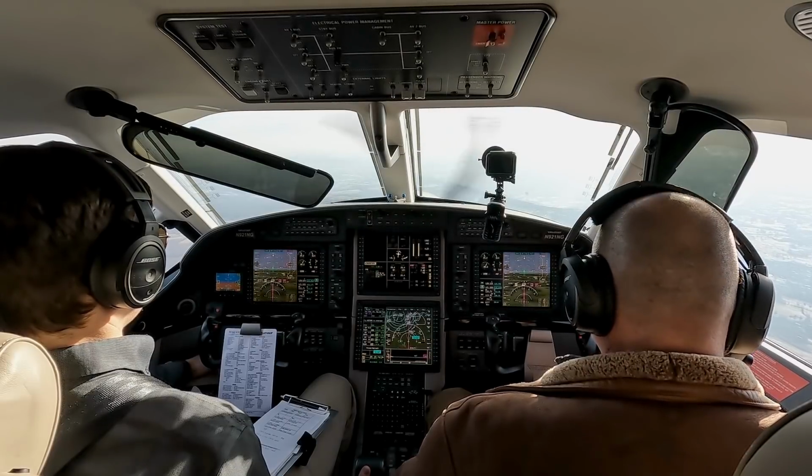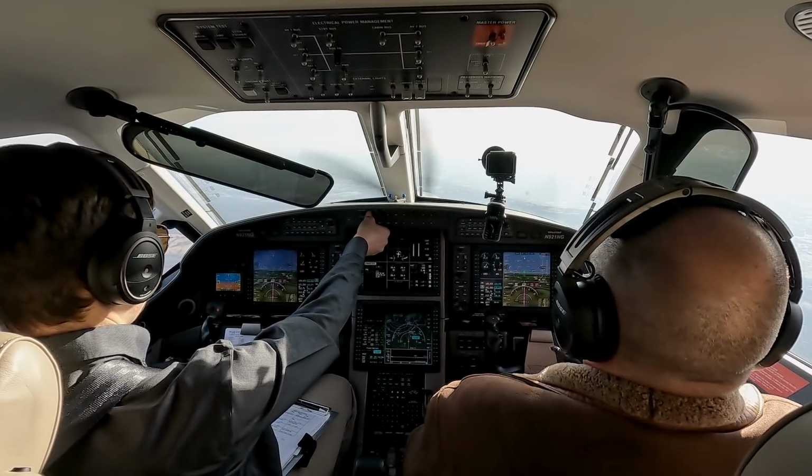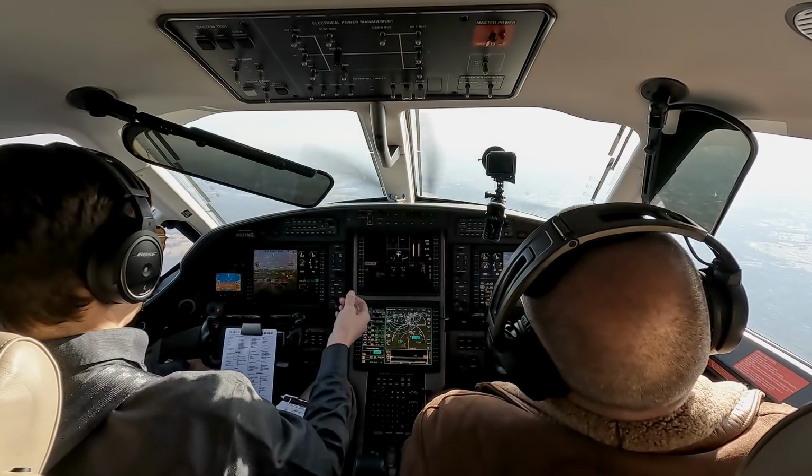921 November Golf, descend and maintain 4,000. 4,000, 921 November Golf. Number 4460, approach 1342.